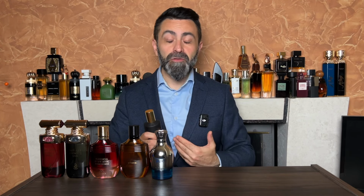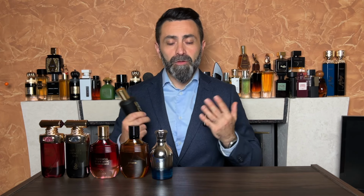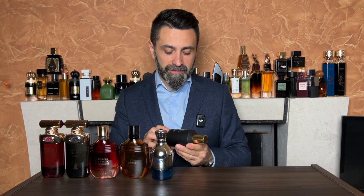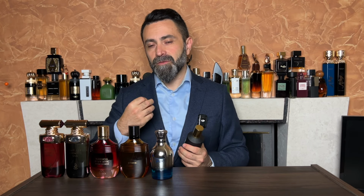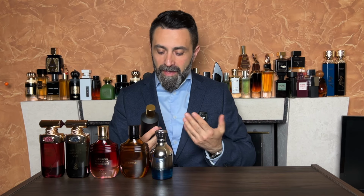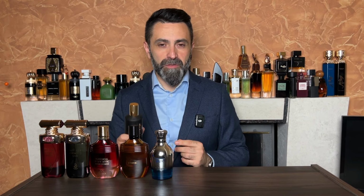Now, the original is not an ultra expensive niche fragrance. Montale fragrances tend to be quite affordable compared to most other niche fragrances. But Noir d'Arabie actually costs a fraction of the original. You get that very oriental scent that relies on a lot of spices, on a lot of sweetness with some rose. And again, Noir d'Arabie actually gets surprisingly close to the original scent.